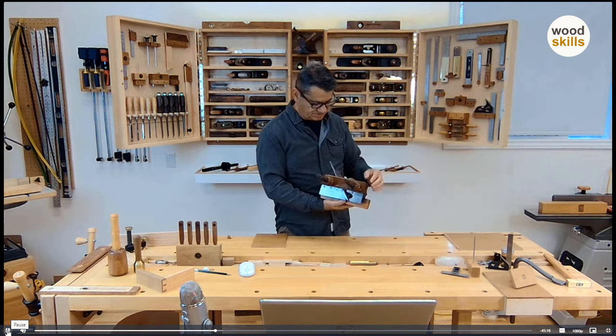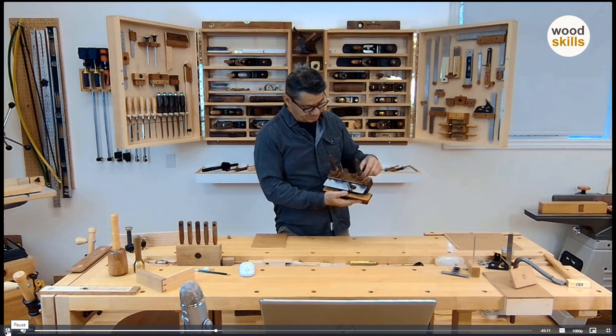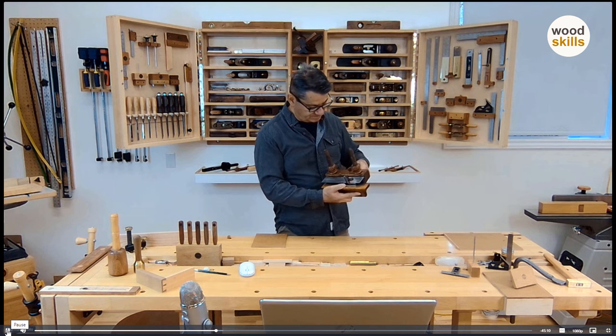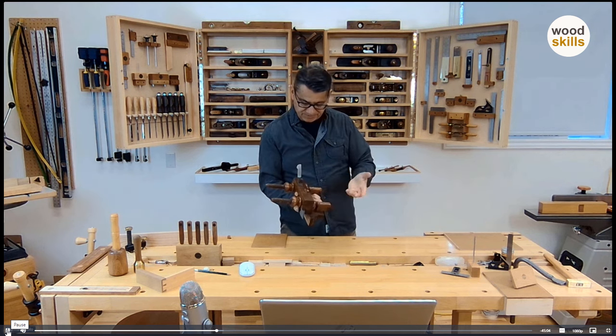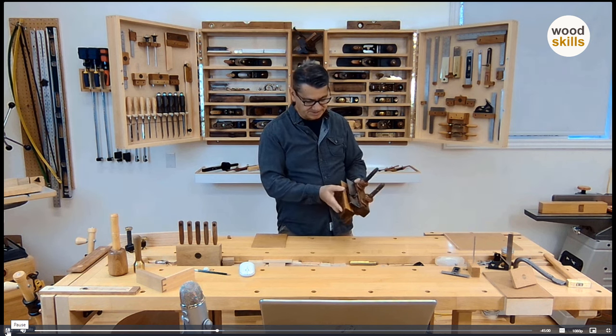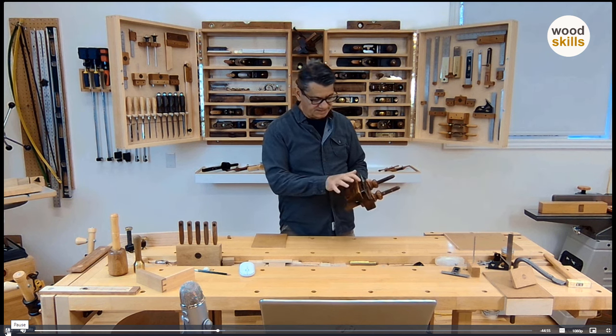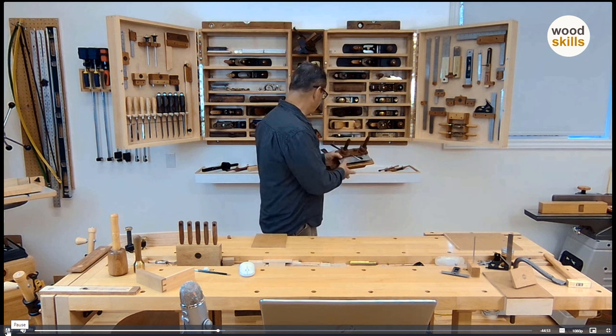So this is adjusted a little differently, and the depth adjuster on this is wood. So it's a matter of releasing this and sliding this up and down. And the adjustments are screw arm. So it's a little slower than the other one, but it's more accurate. It will maintain its adjustment. And this is a 1/2 inch iron, or 3/8.